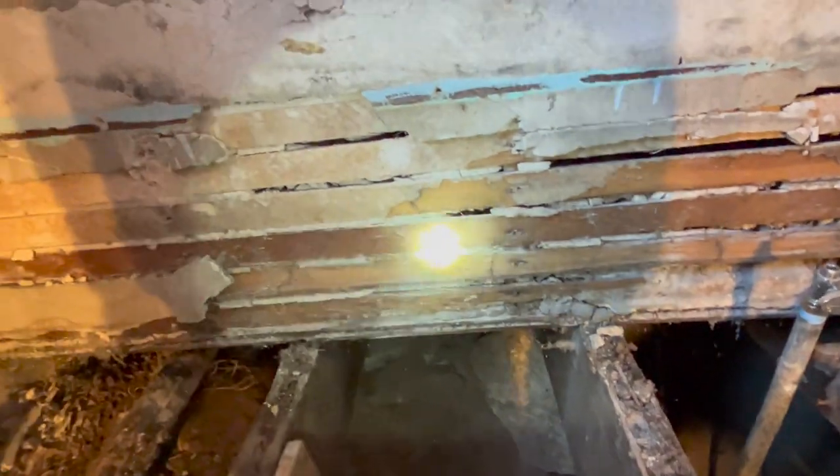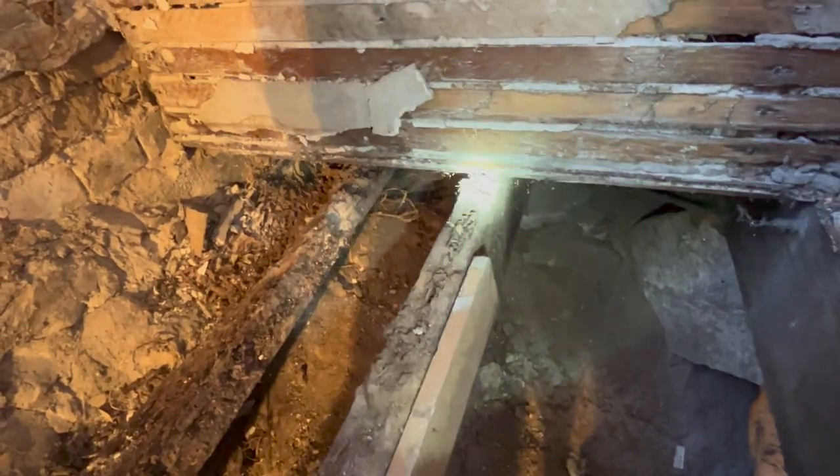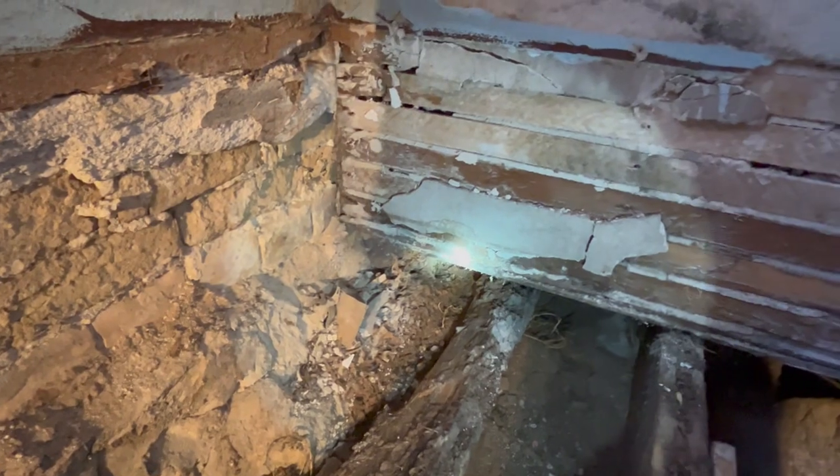that's where the toilet used to be. So ripped out this baseboard. Got most of these floorboards out, but I still have work to do. But I'm going to be doing a lot of jacking up on the house, it looks like. So, fun, fun, fun.